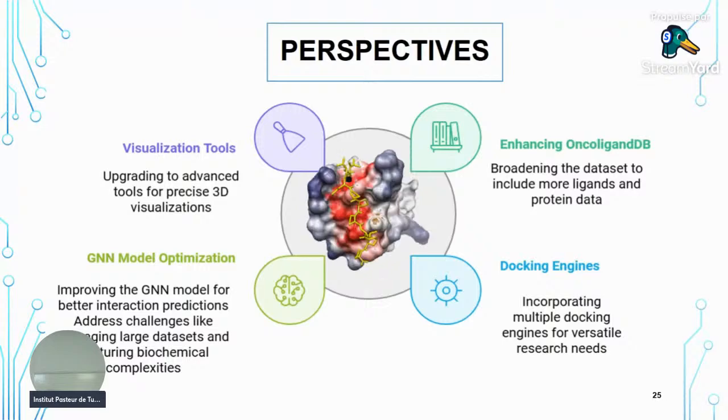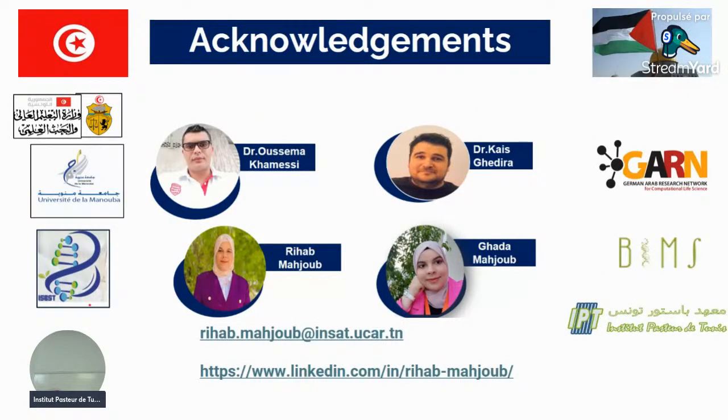Also, we can broaden the dataset to include more ligand and protein data and incorporate multiple docking engines for versatile research needs. Before ending, I'd like to give special thanks to all my supporters, especially Dr. Osama Khamesi, who is my supervisor, and Dr. Qais Qadira, and of course, special thanks to my twin, Ghada. Thank you.